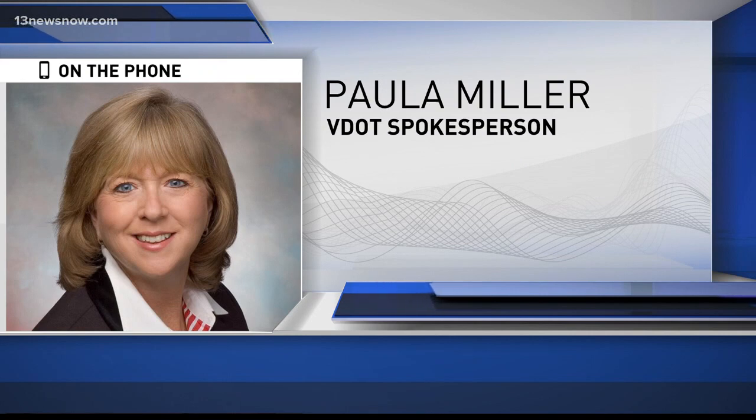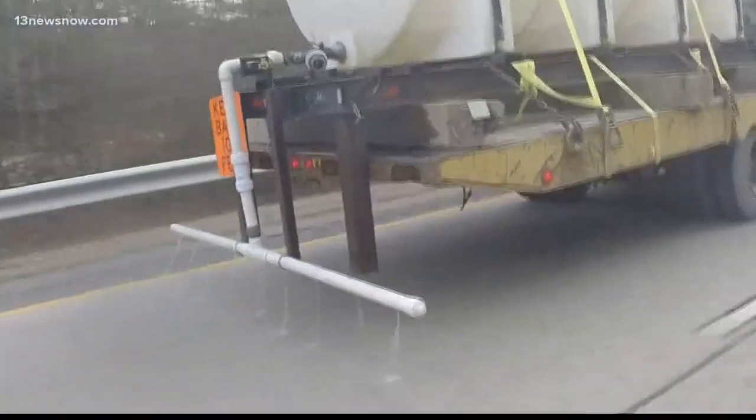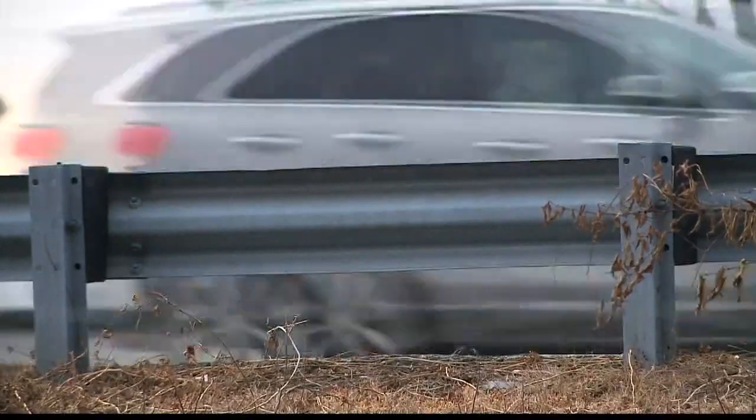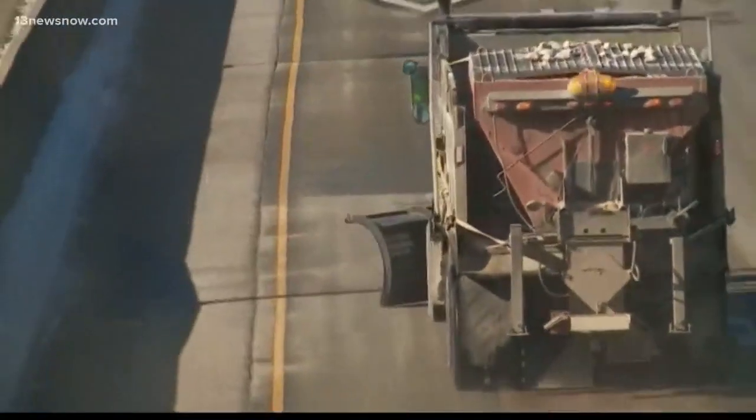Of the 9 different VDOT districts, we actually have the smallest amount of a snow removal budget because we don't see the levels of snow that other districts do. Miller says overall Virginia leaders budgeted $218 million for snow removal. Safety is paramount to us in clearing the roads, so we'll spare no expense. In Norfolk, Elise Brown, 13 News Now.